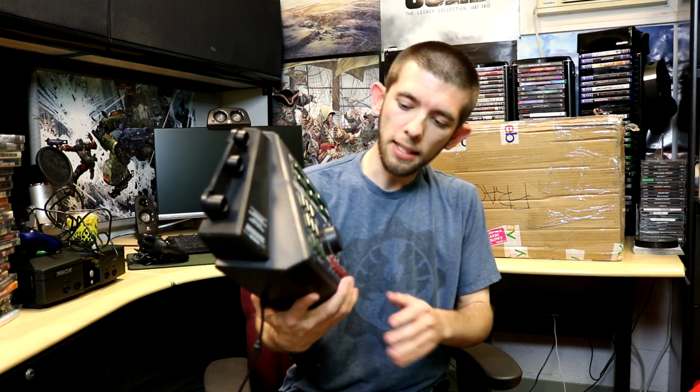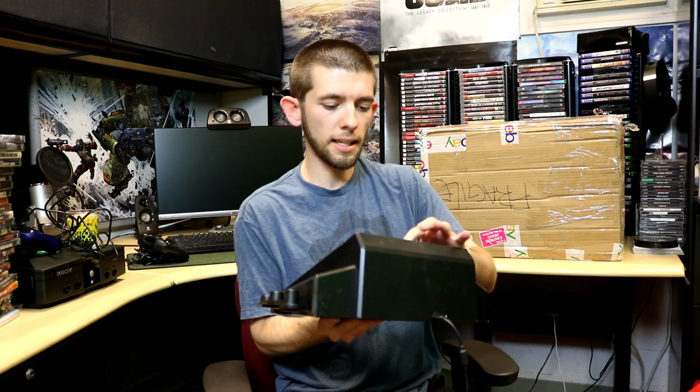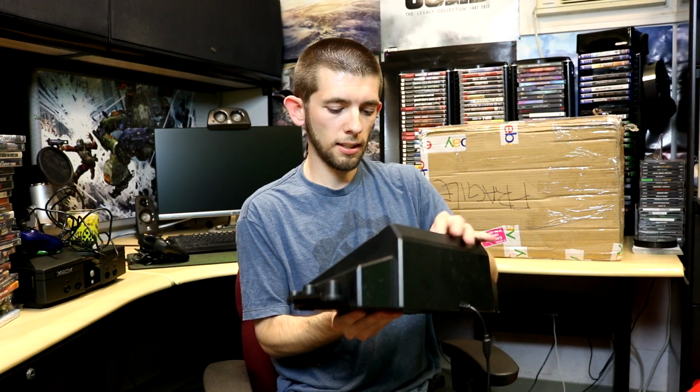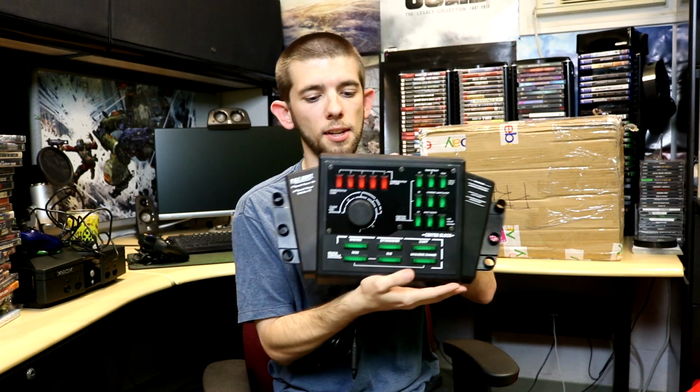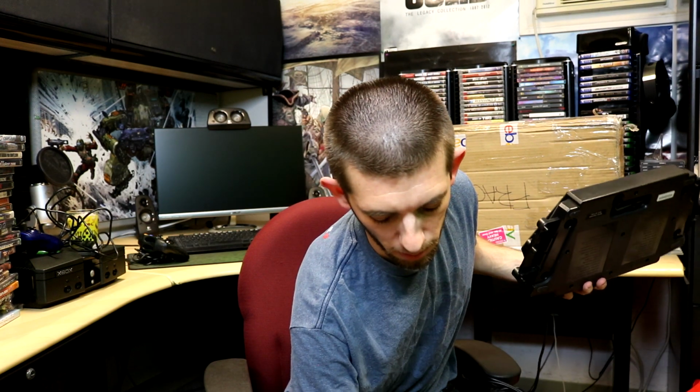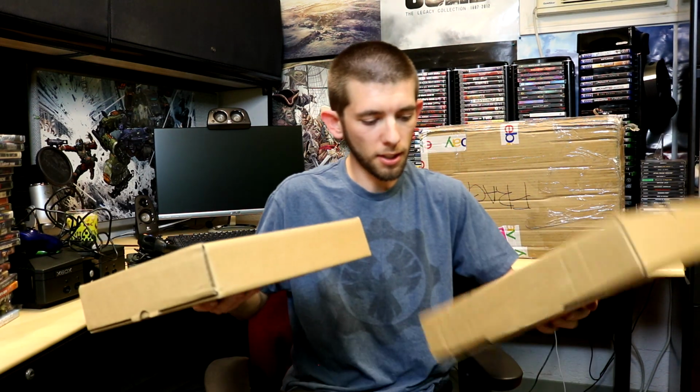Then we have another piece here. This should be, I believe, the center piece. Look at all the buttons. So this is the one with the green switches. Very nice. So I'm going to have to hook this up later and show you guys how that looks. There's some stuff in here. I'm going to have to see what that is.